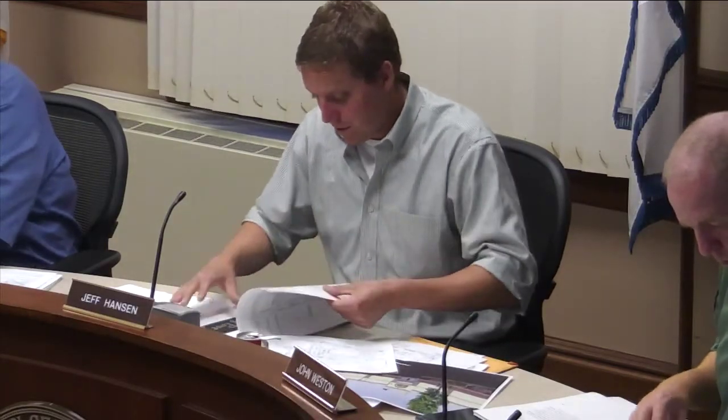The only thing that's different from the master sign plan is the font, and the little leaf on the T is the logo. Other than that, the size, the elevation, the lighting, everything complies with the master sign plan.